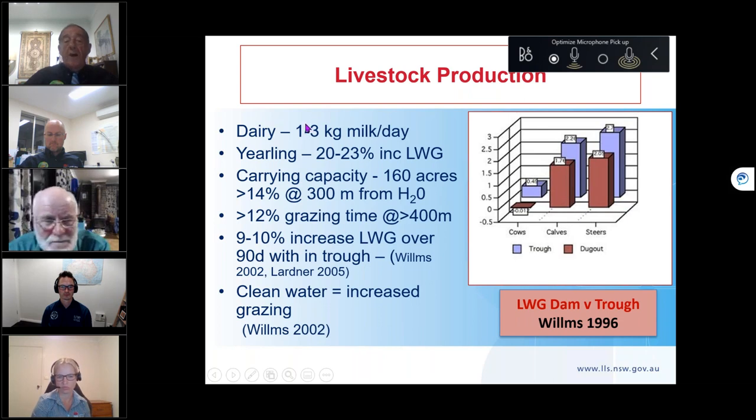Here are various figures on livestock production and the advantages of having clean water. The diagram here compares live weight gains from dam water versus trough water. The trough water is in the blue, and this line here is the zero line all the way through. You can see how the blue is constantly taller from a trough than a dugout, so long as that water is clean, at all categories of stock. So there are some figures: 9 to 10% increased live weight gain over 90 days with the trough, increased grazing time by 12%, and even the carrying capacity is increased if there are enough watering points so that animals are never more than 300 meters from water.